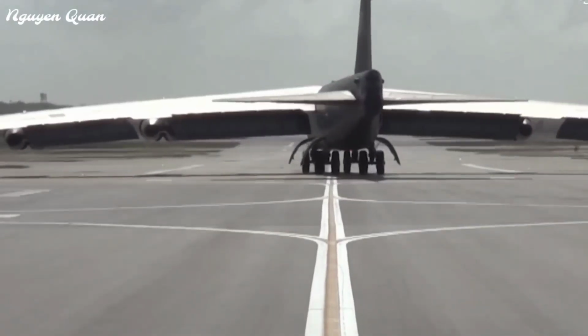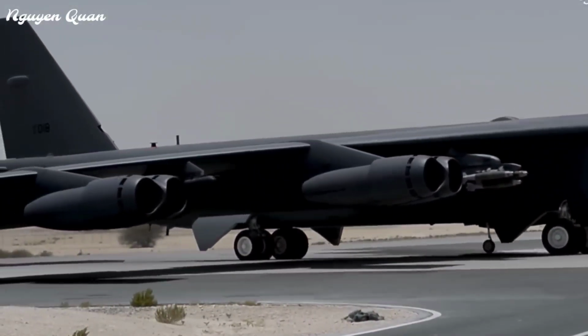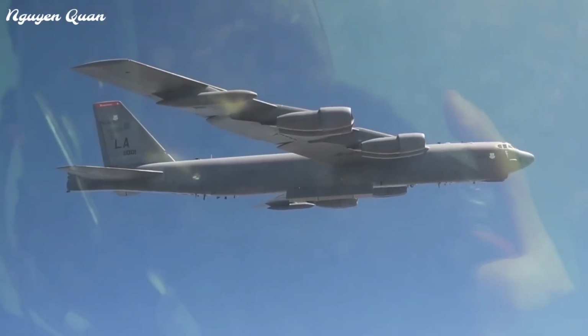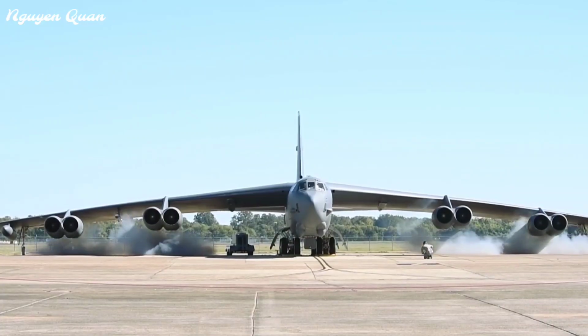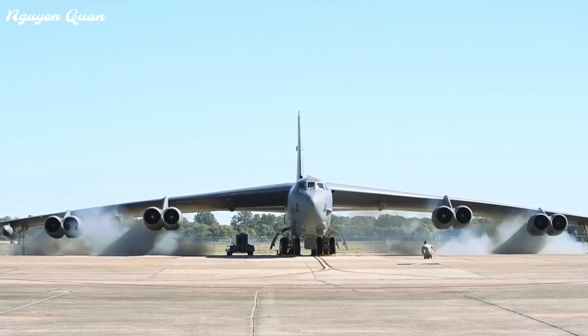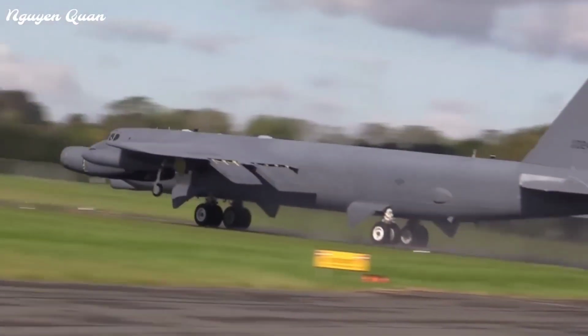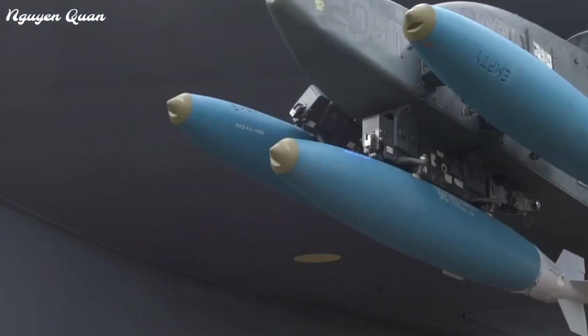B-52 landing parachutes are checked and carefully folded before being put on the plane. Soldiers need to make sure the parachute and automatic release mechanism have no errors to ensure a safe landing for the aircraft. Landing B-52 is a feat, and taking off is not easy either.